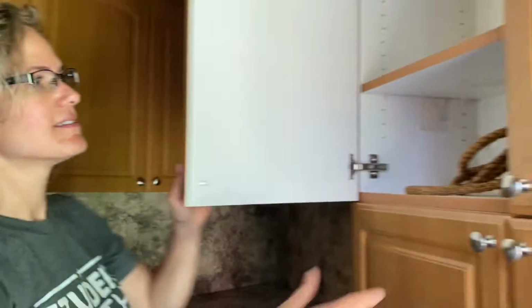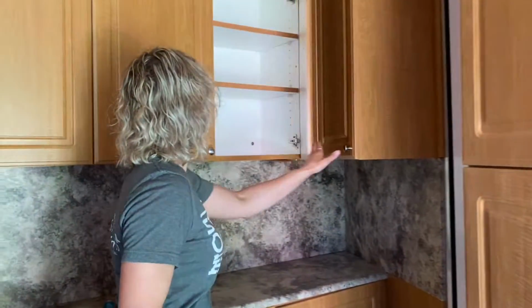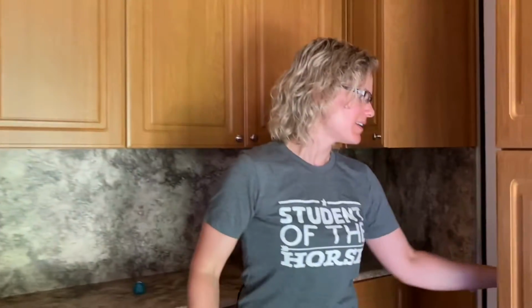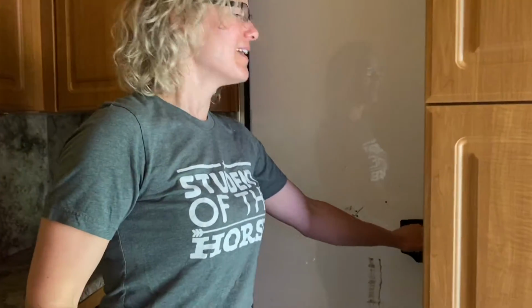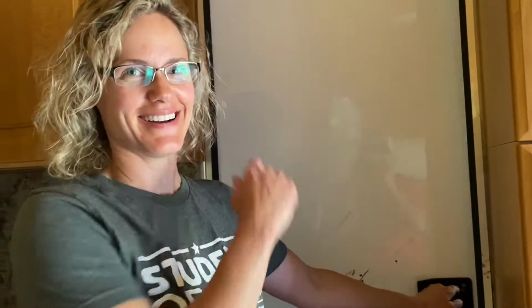And it's got, you know, just some basic storage, nothing fancy. And actually, we don't know what we're going to do in this area. I may actually make it so there's more tack space. So we'll see. And there is a door here that goes into the back of the trailer, but I'm not going to show you. We'll go on the outside to see the back.